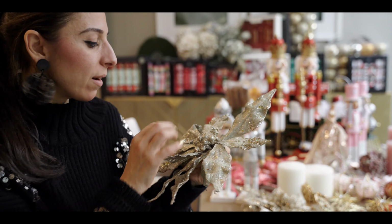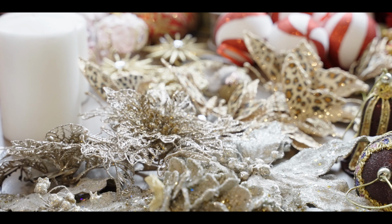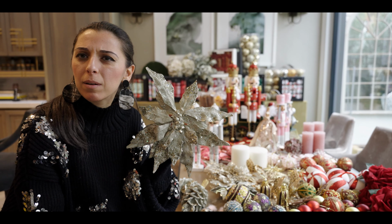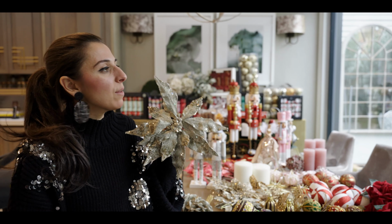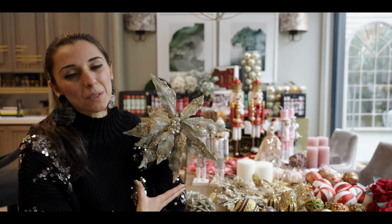I don't really know what they are. They do look like flowers, but they're beautiful and very Christmassy looking. I'm sure there's a Christmas flower name of this, isn't there? The red one. I've often swapped these out and used them as alternatives to the stars.